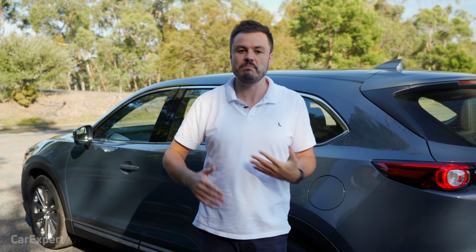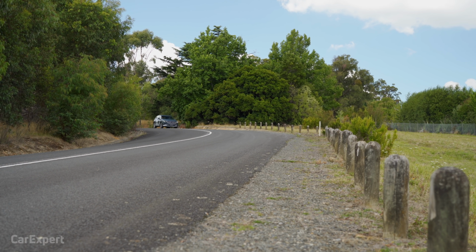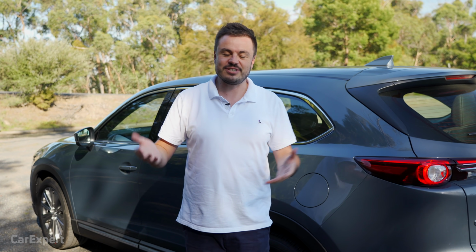So yes, it is a lot of money, but it is less money than what you would spend on an equivalent European car. It still drives really nicely, it's got a punchy engine, and I think that despite its age, it still feels nice and modern inside. So yeah, all positives, it just puts a big smile on my face.